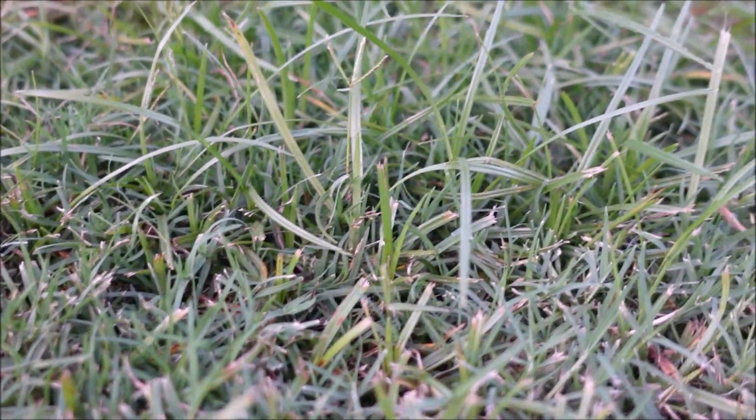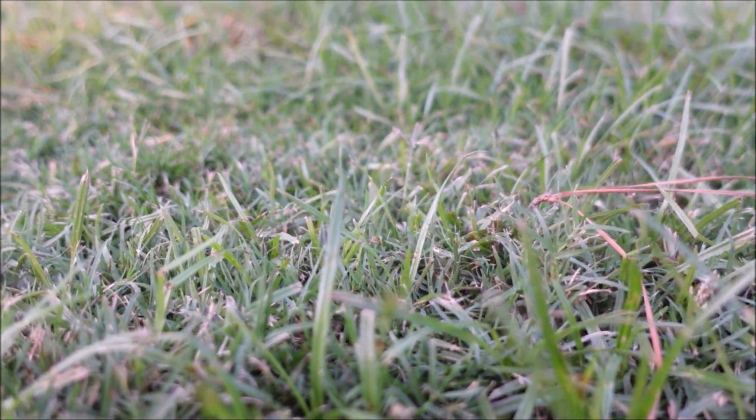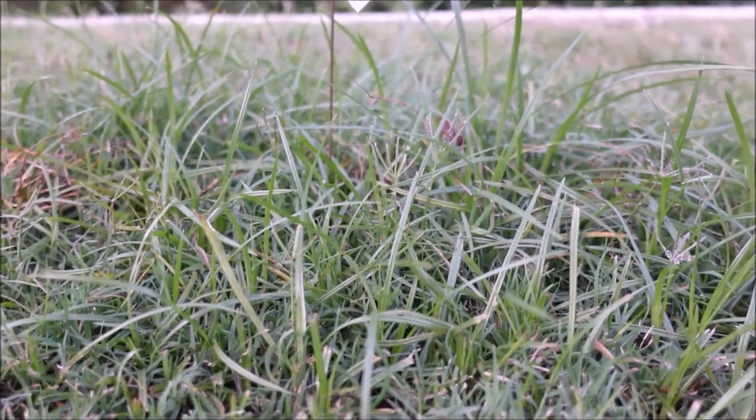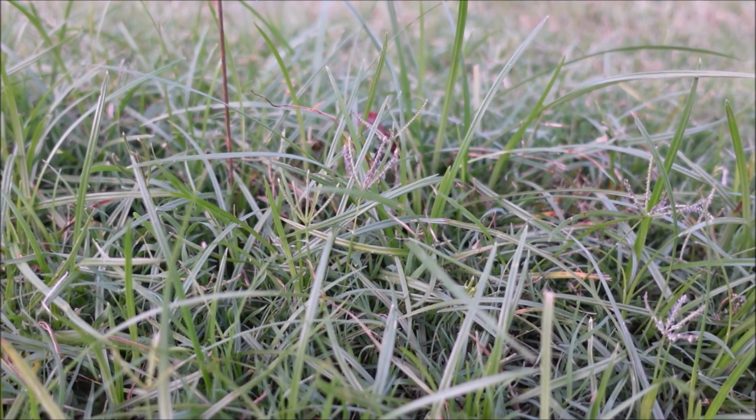It's not turning colors much at all. And again, where you can see where it wasn't sprayed, it's growing taller. So maybe it's working a little bit. I don't know. I don't think Katana, this is not its specialty.